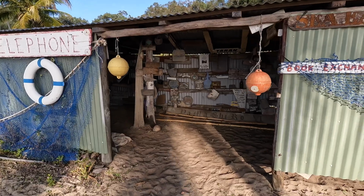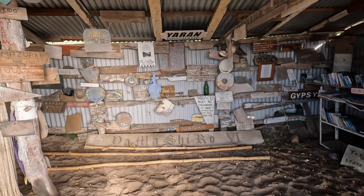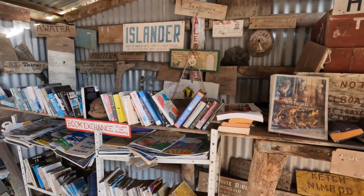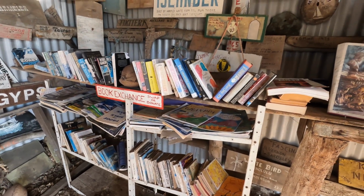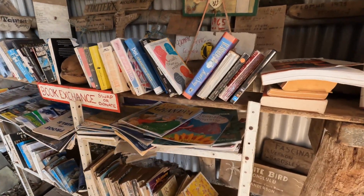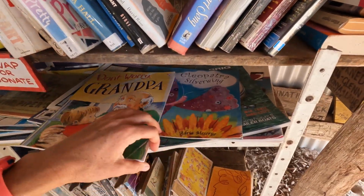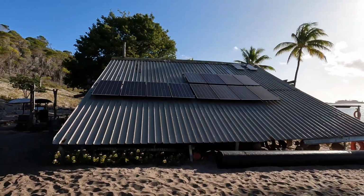There's another shack here, and it says book exchange. So Georgie is reading a lot of his online books, but when there is no internet we're a bit stuck. He only has 3 books to read, so I'm just wondering. Oh yes, there are some books for kids. Yes. One, Don't Worry Grandpa. That's beautiful. Georgie will be happy. Look at all the solar panels there.